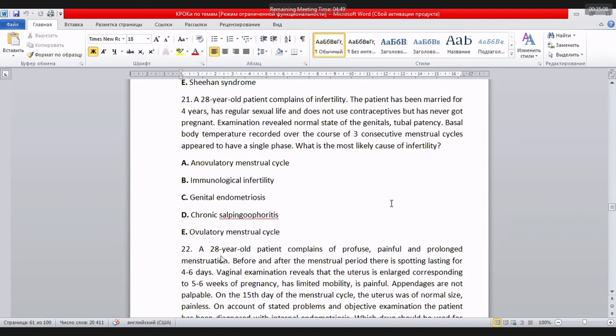And the last one, please read, Suresh. A 28-year-old patient complains of infertility. The patient has been married for 4 years, has regular sex life, and does not use contraceptives, but has never got pregnant. Examination revealed a normal state of the genitals, tubal patency, basal body temperature recorded over the course of 3 consecutive menstrual cycles appears to have a single phase. What is the most likely cause of the infertility? It's the anovulatory menstrual cycle. Yes.